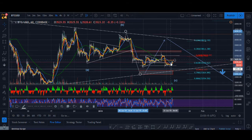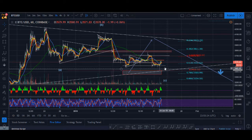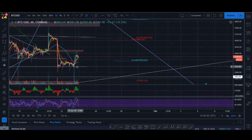So this is kind of what Bitcoin did, and it stopped at that level. I had my order slightly below and I didn't get filled, unfortunately. So I had to buy around this level. I'm still up now. Let's have a look at what percentage I'm up. I'm still in this trade, guys.